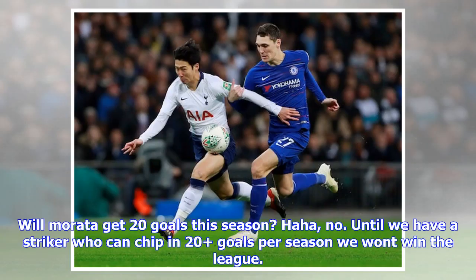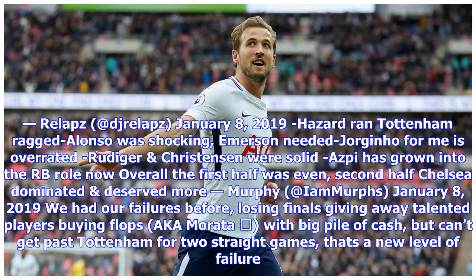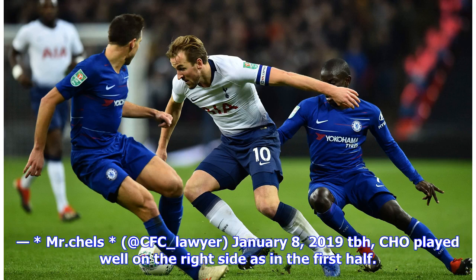Will Morata get 20 goals this season? Haha, no, until we have a striker who can chip in 20 goals per season we won't win the league. Relapse, at DJ Relapse, January 8, 2019. Hazard ran Tottenham ragged. Alonso was shocking. Emerson needed. Jorginho for me is overrated. Rudiger. mr.chels at CFC_lawyer, January 8, 2019.